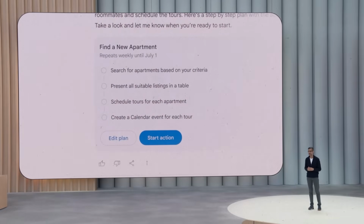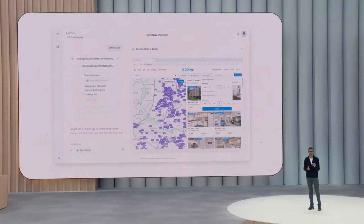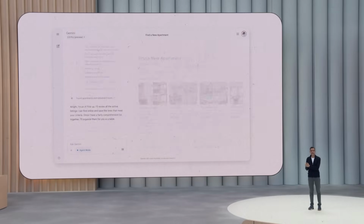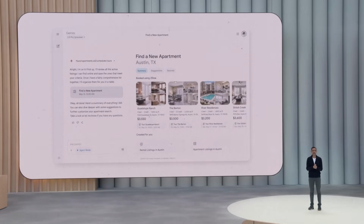You press enter with all of your filters, and then it will actually go on to Zillow, or in Indian context 99acres.com or nobroker.com. As an agent, it will go on these websites, will browse through all of the properties nearby, and depending on the filters you've added, find the best properties for you and present it to you in the Gemini app itself. So this is the latest agent mode, which is going to be out for everyone to try out, and it's honestly pretty cool. It's just like Operator, but in the Gemini context.